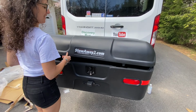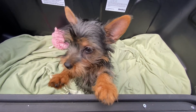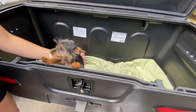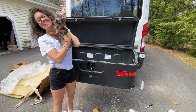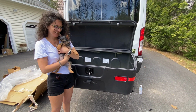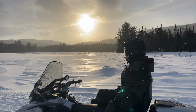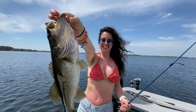Use everything. It doesn't matter if it's the awning, if it's the speakers, if it's the DVD, the TV, the toilet, the shower, the sink, the heater. Use it all and enjoy it. That's what life is all about. Get outdoors and have some fun with your Class B RV. And we just love this camper van.